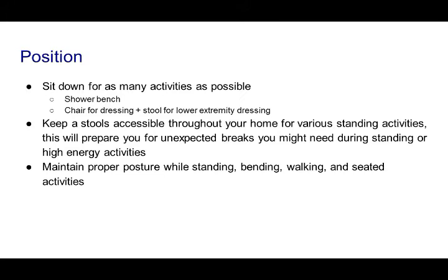Keeping stools accessible throughout your home for various standing or reaching activities will help you to prepare for any unexpected breaks that you may need while you're standing. If you have a stool available or a chair nearby, then you'll be more likely to take a break and conserve some energy and prevent fatigue from taking over. We're going to go into positioning in the next few slides, but maintaining proper posture while standing, bending, walking, and being seated is very important as well.